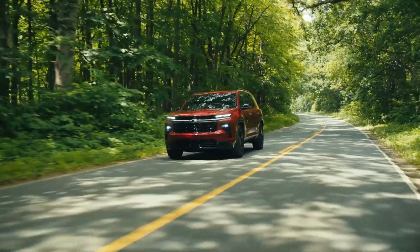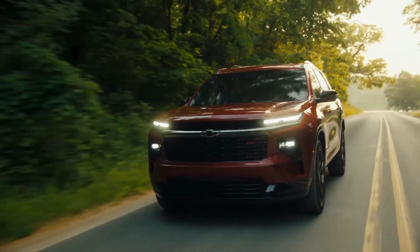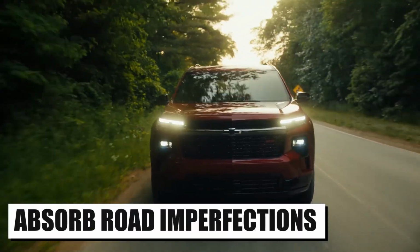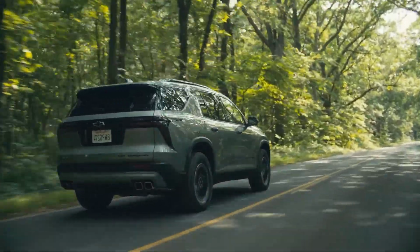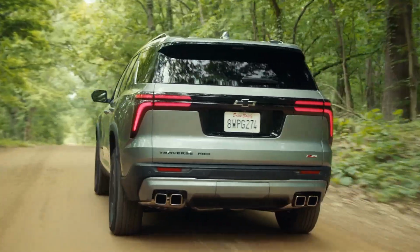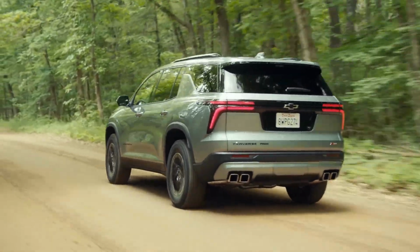They need a smooth, composed ride that makes long trips enjoyable for everyone aboard. The suspension has been specifically calibrated to absorb road imperfections while maintaining stability during highway cruising and city driving. This isn't about being soft for the sake of being soft. It's about creating a ride quality that reduces driver fatigue and keeps rear passengers comfortable, even on rough roads.